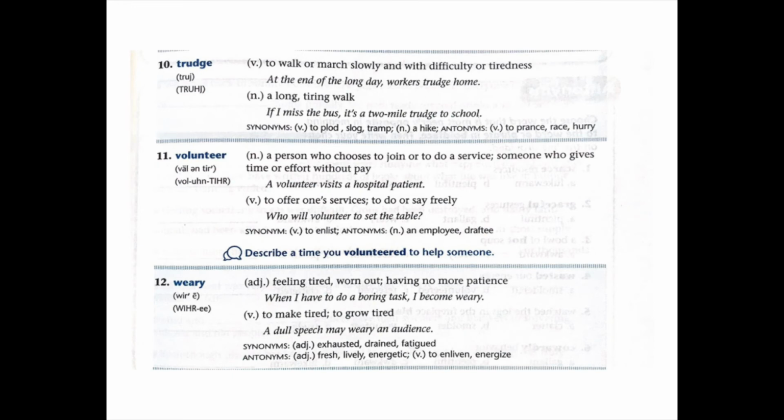Number 10 is trudge. It's a verb that means to walk or march slowly and with difficulty or tiredness. At the end of the long day, workers trudge home. It can also be a noun that means a long, tiring walk. If I miss the bus, it's a 2-mile trudge to school. Synonyms for the verb: to plod, to slog, or to tramp. Synonyms for the noun: a hike. Antonyms for the verb: to prance, to race, or to hurry.